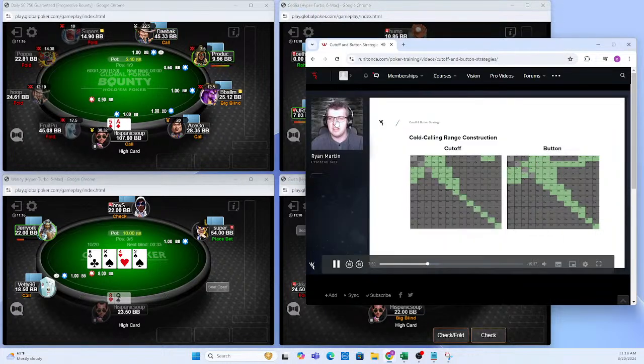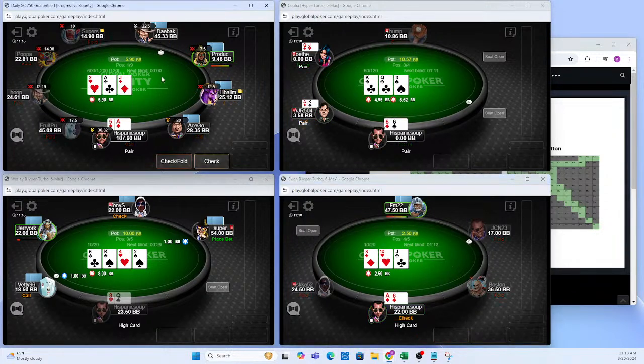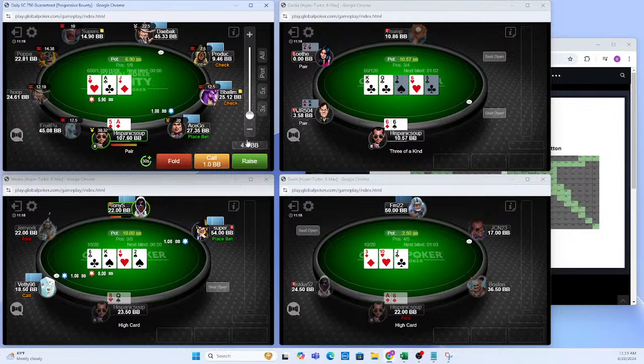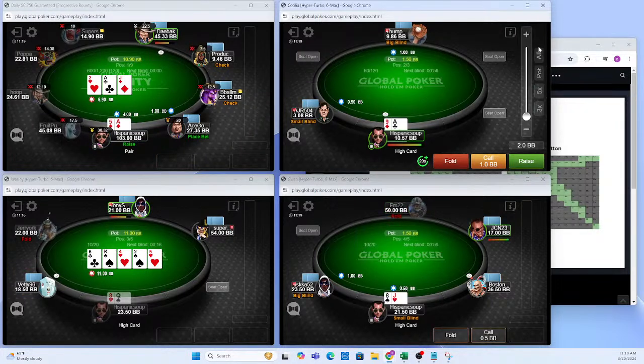Another thing that's going to happen is they have better pair value postflop than a hand like ace 2 or ace 3, for example. In addition, you can only have so many hands in your cold calling range from the cutoff before your calling range ends up too weak and you start incentivizing people behind to 3-bet and squeeze.